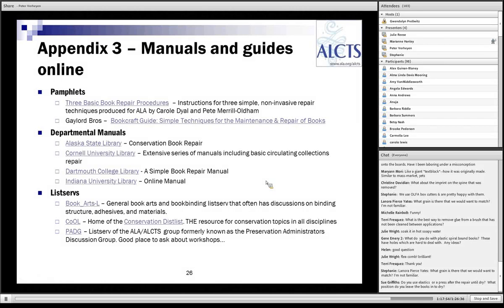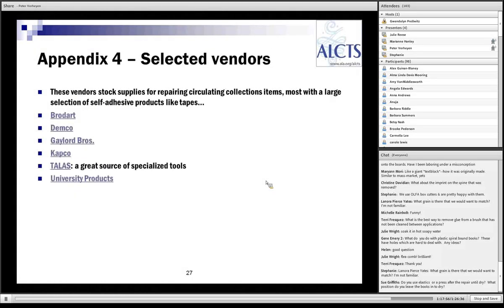Finally, here's a list of selected vendors, and these will all stock the supplies that we use for repairing circulating collections items and others. They'll also have some more of the tapes. Brodart, Demco, Gaylord, Capco, a lot of self-adhesive products. Talas is on here. They're not so much into circulating collections book repair items, but it's a great place to get good tools and the hand presses, and then also University Products.